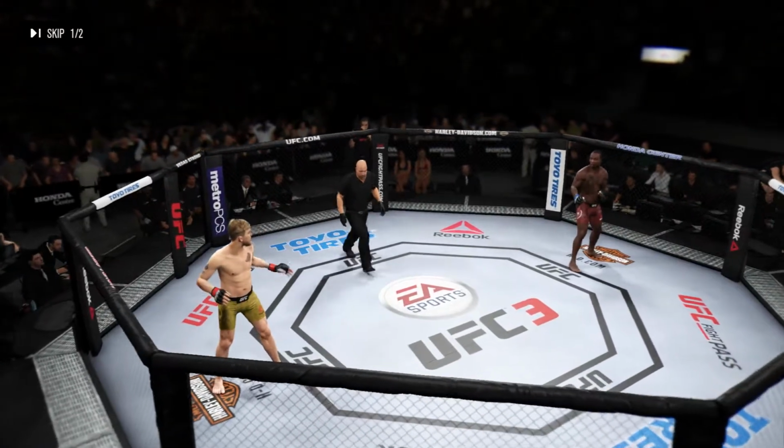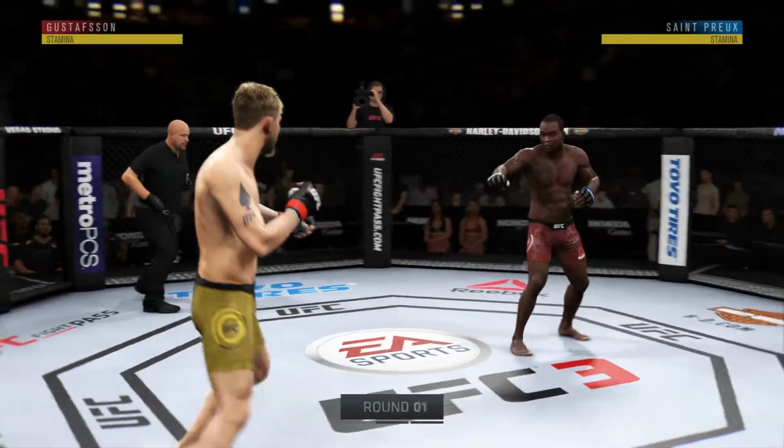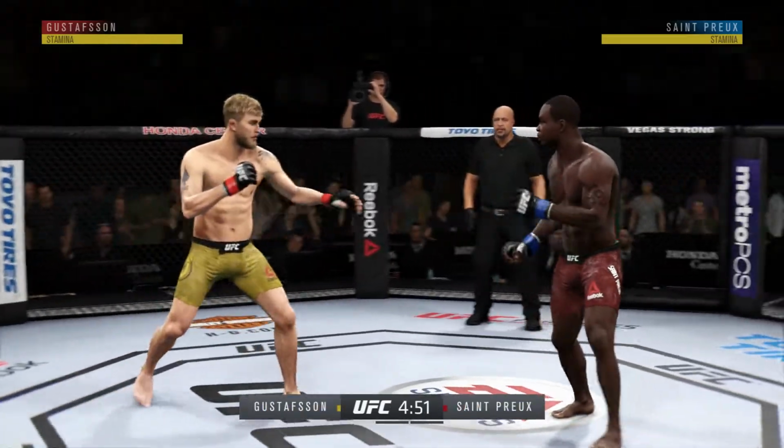So Dan Mergliotta shares the cage. You ready? You ready? And we are underway. Orthodox for much of the fight. He's going southpaw here, Joe.